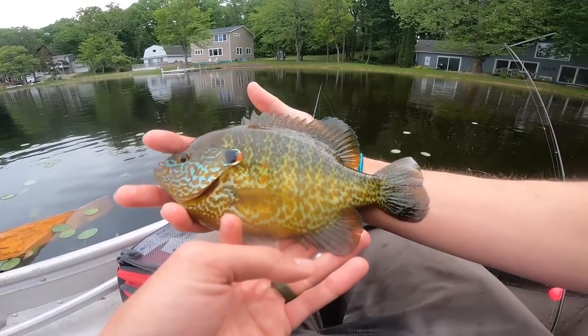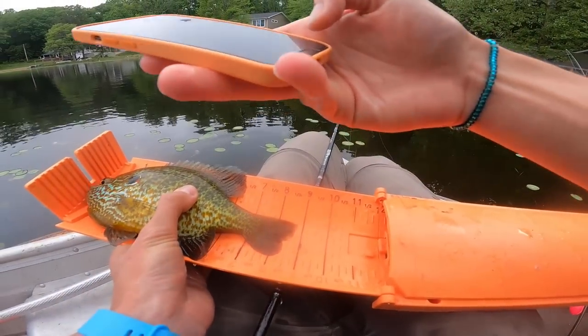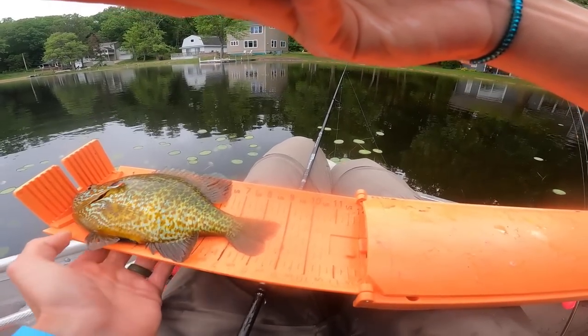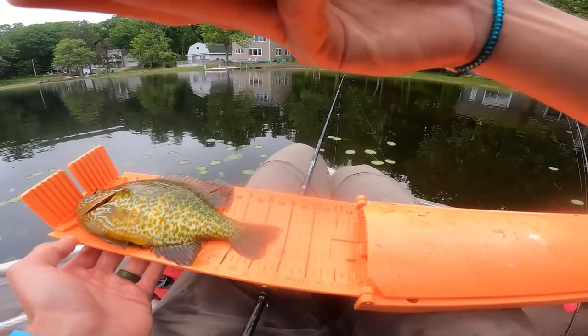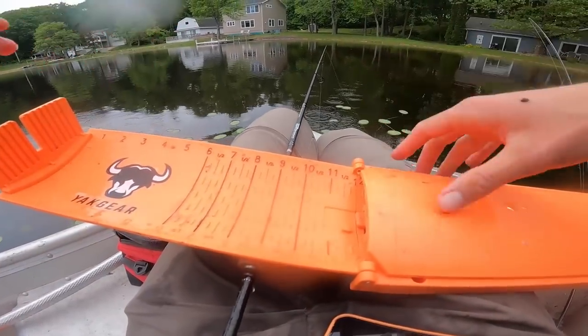It's so freaking fat. 8.5-inch pumpkin seed. The thing about pumpkin seed is they're built so much thicker. Yeah. And they're typically taller. So an 8.5-inch pumpkin seed is an absolute trophy. That's a pure pumpkin, too. That's not a hybrid. I'm telling you, folks, that's a good way to release them, I guess.